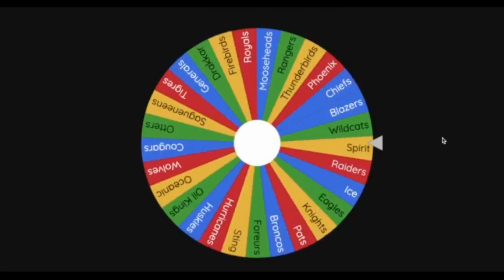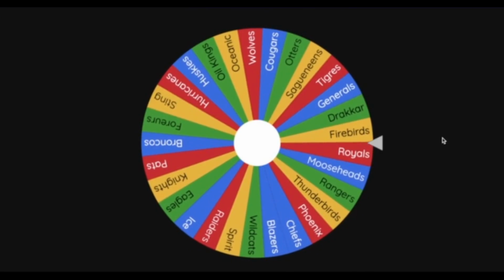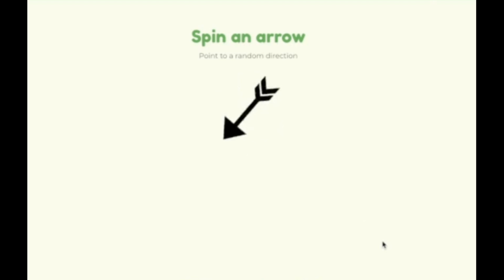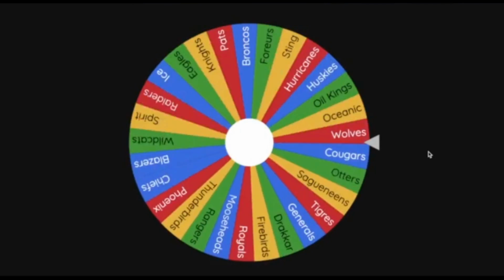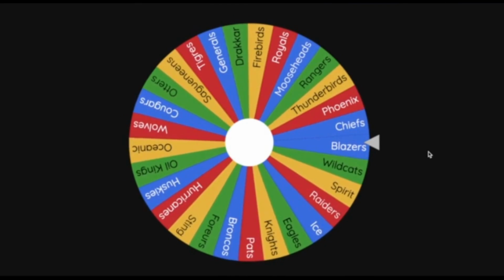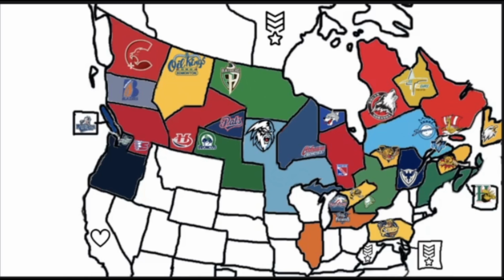Alright, 29 teams remaining in Imperialism, and our next team will be the Flint Firebirds. And the Firebirds will be headed to their west. And the Firebirds will claim Illinois. Alright, our next spin, we will have the Kamloops Blazers. And the Blazers will be headed directly north. And that is a matchup against the Prince George Cougars.